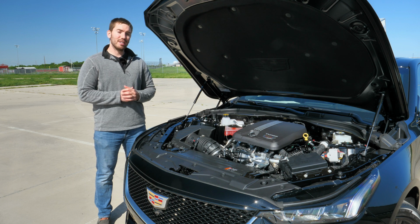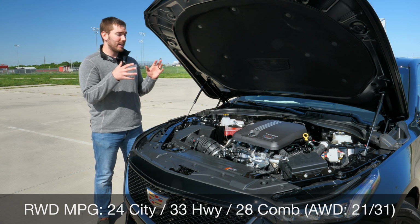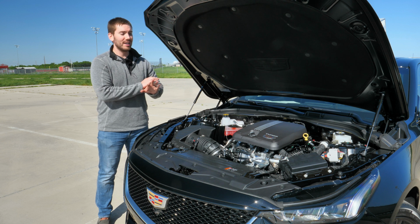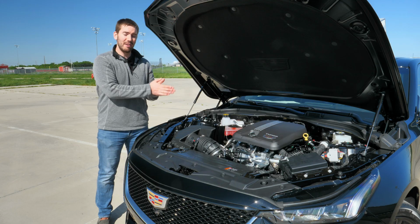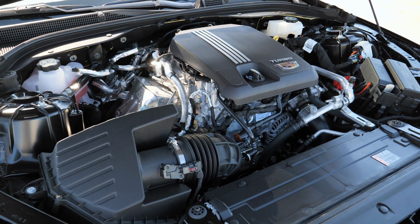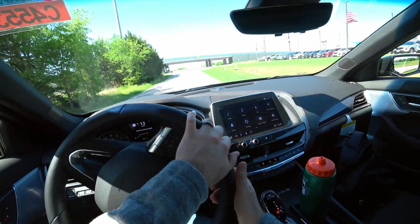Now, miles per gallon really isn't too bad. You can get up to 33 miles per gallon highway with rear-wheel drive, which is standard, but we have the all-wheel drive model that actually loses just a little bit of MPGs, 31 on the highway and 21 in the city. My only complaint really with this is that it's the exact same as the base model CT4. And since this is the CT5 Sport trim and significantly more expensive than that base model CT4, I'd expect maybe a little bit more tuning or a little bit more power under here, but this is still a capable and somewhat efficient engine.